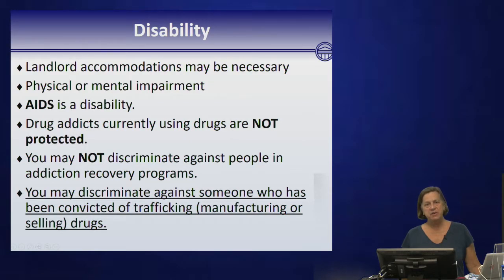All right, disabilities. So landlord accommodations may be necessary under the Americans with Disabilities Act. A disability could be a physical or mental impairment. AIDS has been deemed to be a disability. A drug addict that is currently using drugs would not be protected. This is not a protected class. It's not deemed to be a disability.